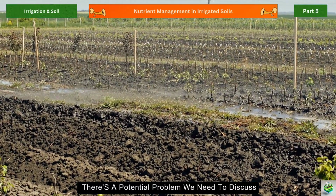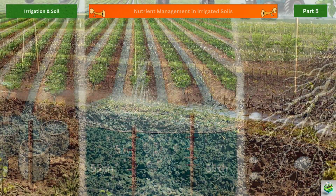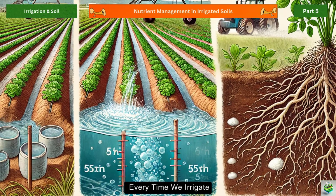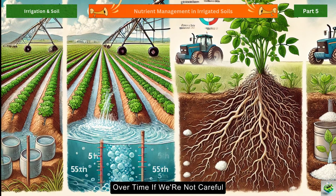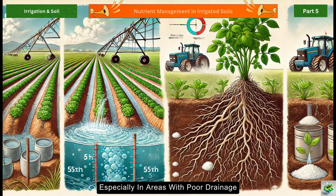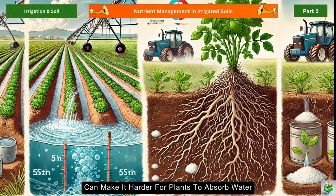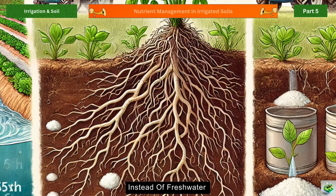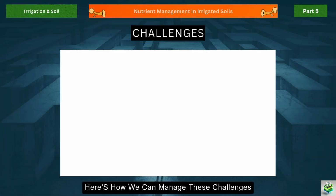But wait, there's a potential problem we need to discuss: soil salinity. This is like having too much seasoning in your soil recipe. Every time we irrigate, we're adding small amounts of salts to the soil. Over time, if we're not careful, these salts can build up, especially in areas with poor drainage. High salt levels can make it harder for plants to absorb water. Imagine trying to drink from a glass of salt water instead of fresh water. Not very refreshing, right? Here's how we can manage these challenges.